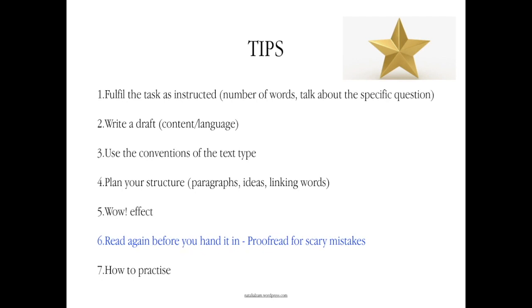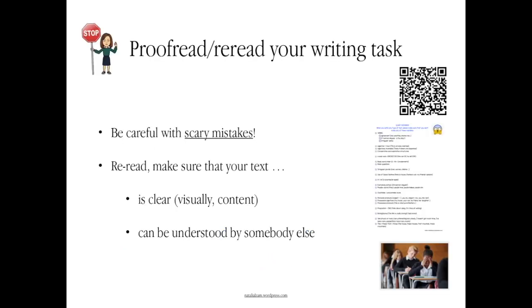Tip number 6, read your text again before you hand it in, before you give it to the teachers in the room. And proofread it. Check that there are no mistakes. I know that many students, by the time they finish their English exam, they are very tired and they don't want to read it anymore. They just want to give it to the teacher and get it over and done with.